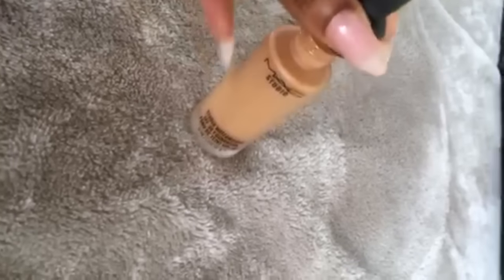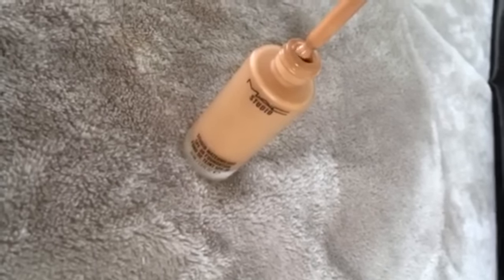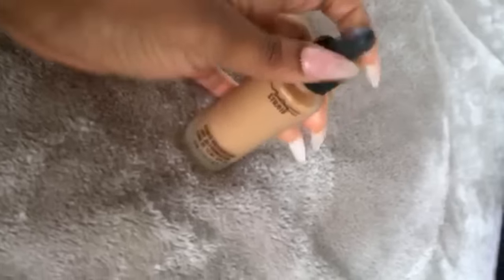Number 2, less is more. Make sure you use a foundation that is conducive to your environment. Because you'll probably just want to use this for daily use, you don't need a heavy full coverage foundation. You can leave that for the days that you need it for. Day in, day out, try and find a light, somewhat water-based, gel-based foundation. Something that will still give you light coverage, but it will feel quite light.